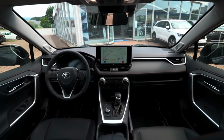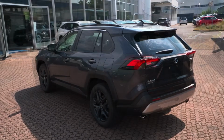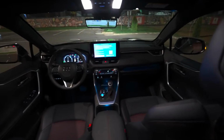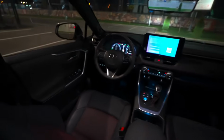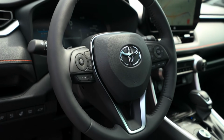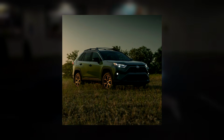The RAV4's value proposition extends with its spacious interior, good cargo space, and well-mannered driving dynamics. Also, Toyota packs in a bunch of driver assistance and infotainment features as standard, making it a tough competitor in its segment. For 2024, the RAV4 introduces the Army Green color, previously seen on bigger Toyota models.